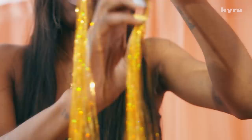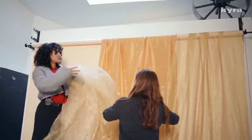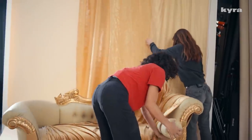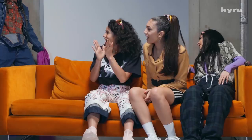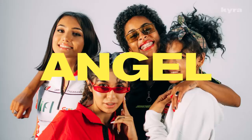Rimmel sent us this crazy photo challenge and it's glittery for sure. I want my photo to be iconic. I'm so excited. The set has come out amazing. Gotta put on this ice. How good does that look?